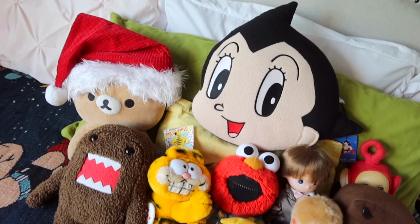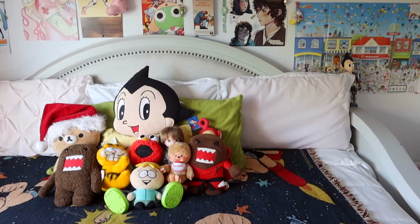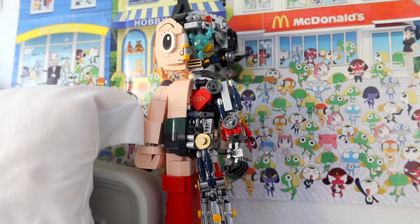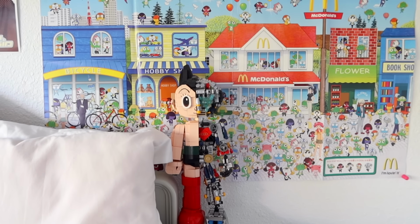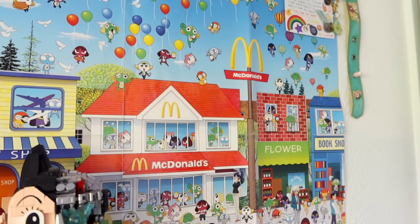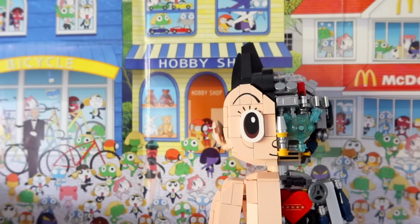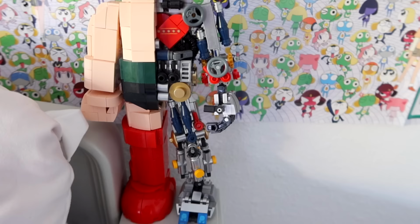I got this blanket from Nothing Gold and I feel like it goes so well with my tiny Astro Boy pillow. Speaking of Astro Boy, a couple Christmases ago, my parents got me this Astro Boy Lego, and it's a miracle that it's just been sitting on the side of my bed and nothing bad has happened to it. Like, it hasn't fallen once, and there's not even museum putty under it. It just stays. It truly amazes me.